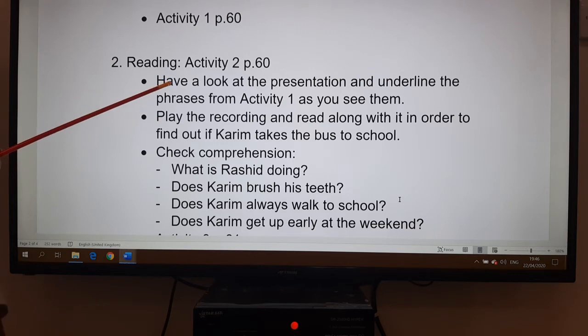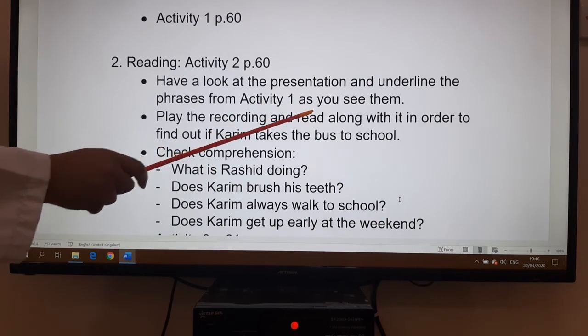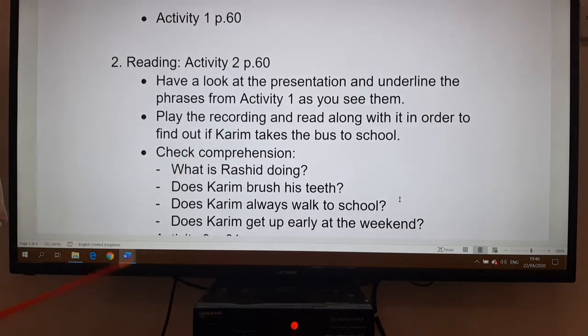So here I would like you to have a look at the presentation and underline the phrases from activity 1 as you see them. So all the new phrases from activity 1, page 60, I would like you to underline when you find them in the story. Then you play the recording and you read along with it in order to find out if Karim takes the bus to school. So how does Karim go to school? Does he go by bus or another means?